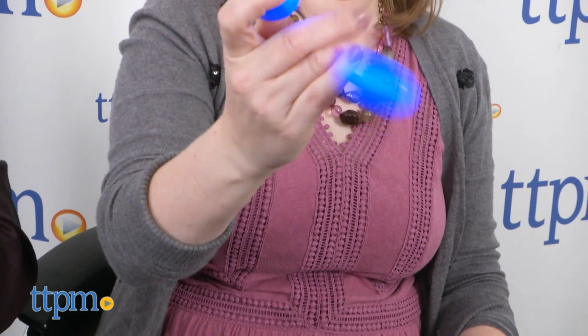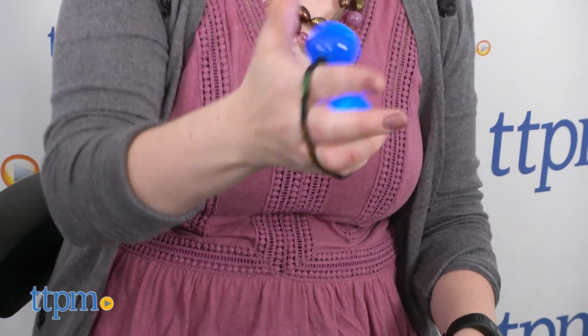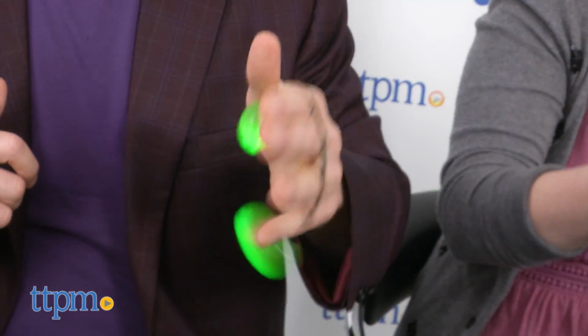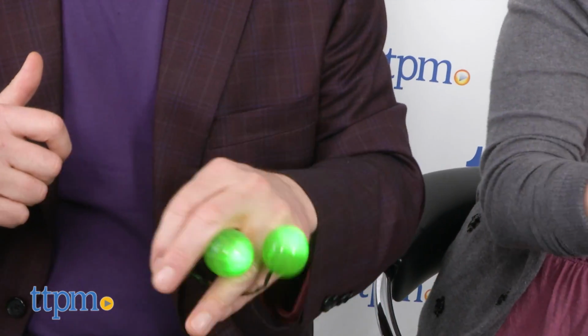Let's start with these thumb chucks. These are called the thumb chucks. They're from Zing. They're $9.99. They're for ages 5 and up. This was one of the hits of Toy Fair. They were giving these out at Toy Fair, and I was walking around on the aisles, and people would say, "What is that?" I said, "Here, take it." But I love this. Now, it's all about stunts and skill play, and they light up.